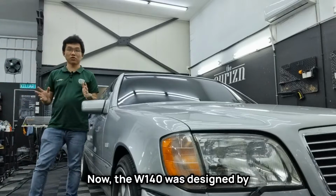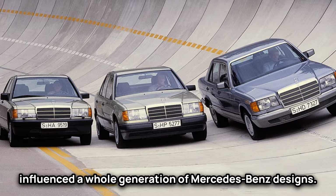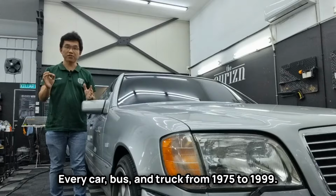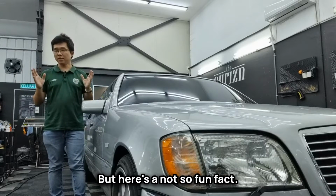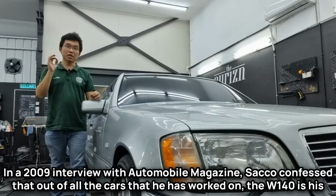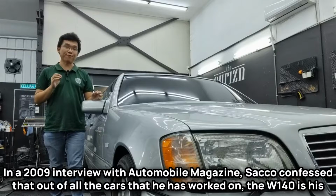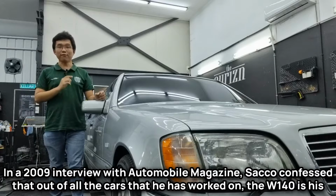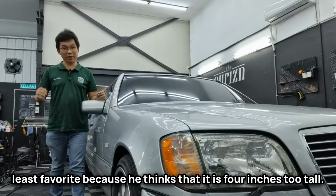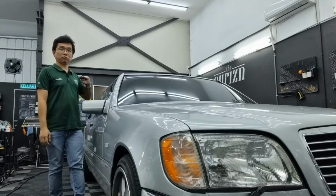Now, the 140 was designed by Bruno Sacco. This is the man who influenced a whole generation of Mercedes-Benz designs. Every car, bus, and truck from 1975 to 1999. But here's a not so fun fact. In a 2009 interview with Automobile magazine, Sacco confessed that out of all the cars that he has worked on, the 140 is his least favorite because he thinks that it is 4 inches too tall.